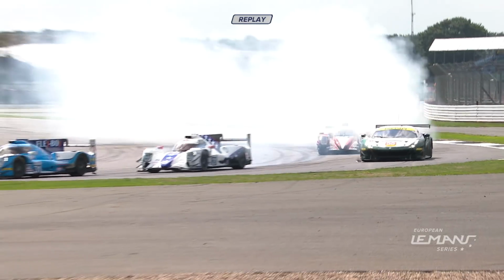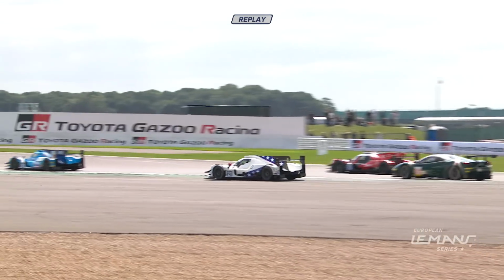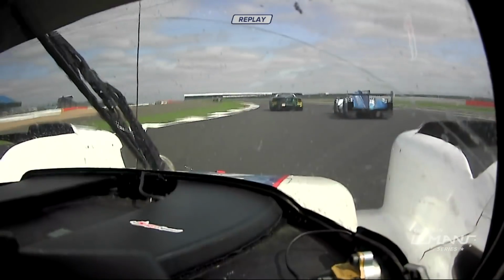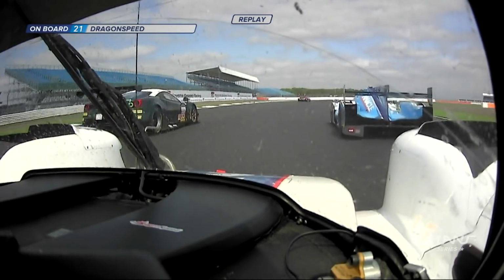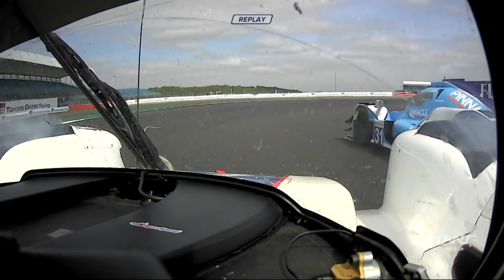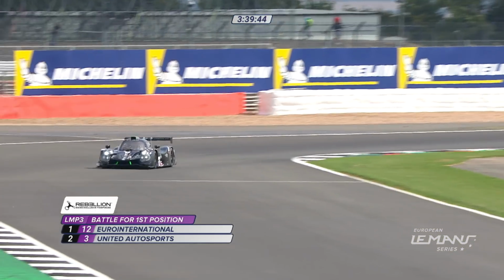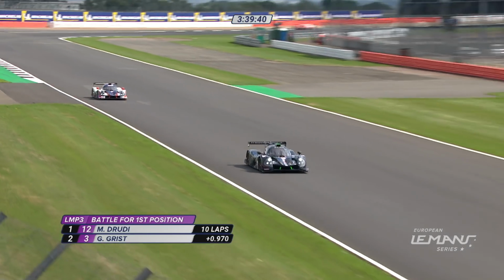Henrik Hedman getting it all wrong, trying to go around the 31 APR Rebellion machine and clattering into the green and white Ferrari. Trying to work his way between Cameron and Ryan Cullen in the 31 APR Rebellion car, the Swede misjudges his rate of closing and only just avoids a major accident. In LMP3, it's pole sitter Mattia Drudi ahead of Canada's Garrett Grist.